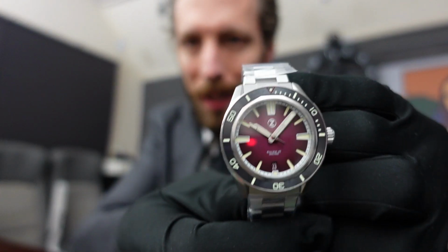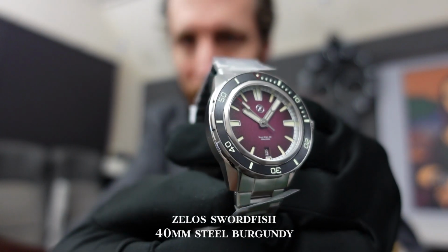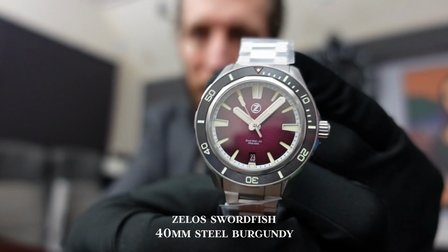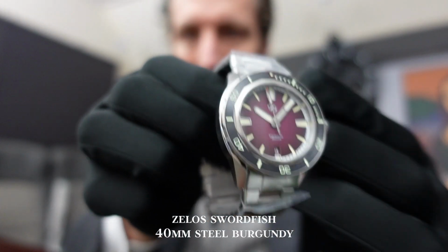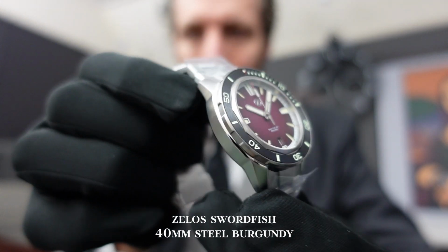Coming in at number 3 is a watch that has nearly sold out already. Possibly you can guess the brand. It's a ZELDA. In fact, it's the ZELDA swordfish model. This model comes in bronze and steel, but the bronze version is entirely sold out already.